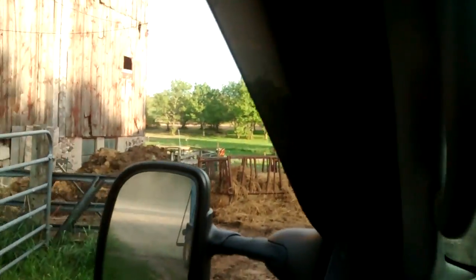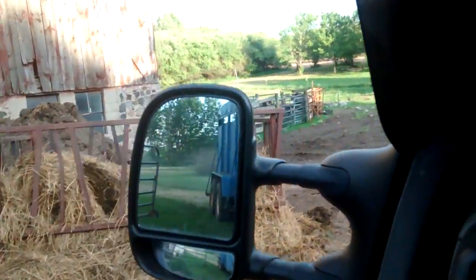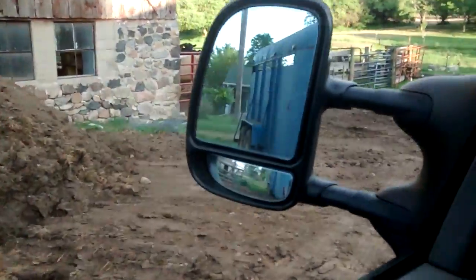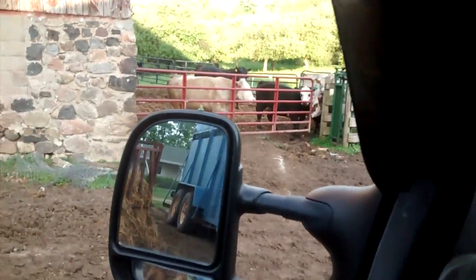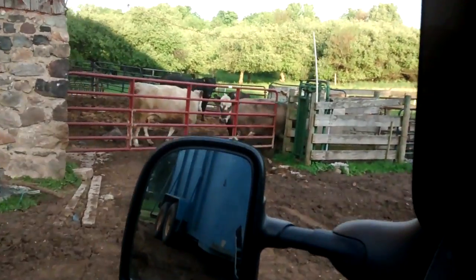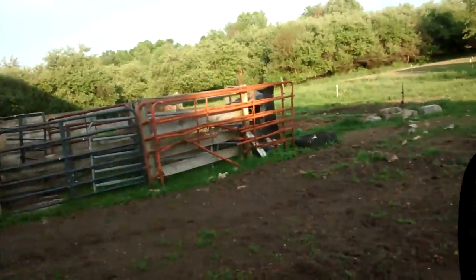Show the entrance between my barns here. Put one between these two spots. Check the mirror for the trailer clearing the gate, and then the trailer clearing this feeder pen. Four-wheel drive, a little slimy down here. Cows are sitting there actually wondering where we went, ready for some more. Now they want to go.